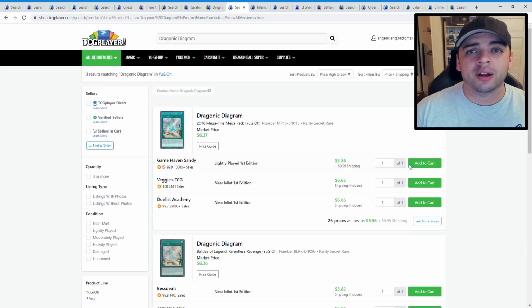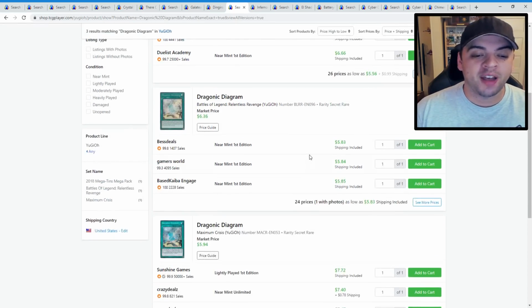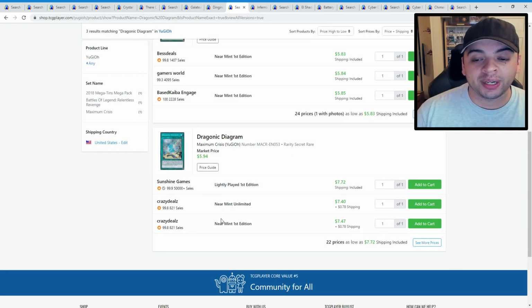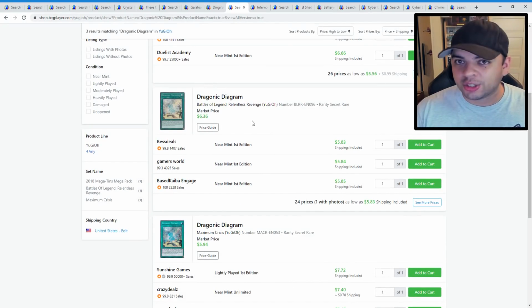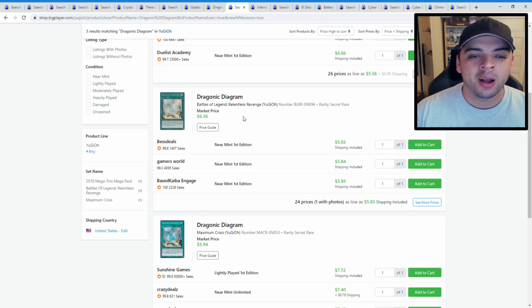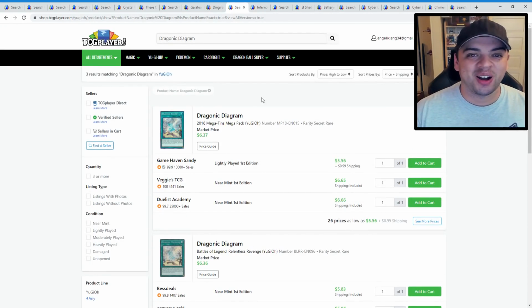Then we have Dragonic Diagram. Anyone out there want to play 2 Dracos? Well, Dragonic Diagram is going up in value. From the Maximum Crisis version being roughly $8, higher than the $6 market price, to the Megatin version being almost $7, and of course the Battle of Legends Secret Rare being almost $6. Dragonic Diagram: one card goes cheaper, other cards go higher.